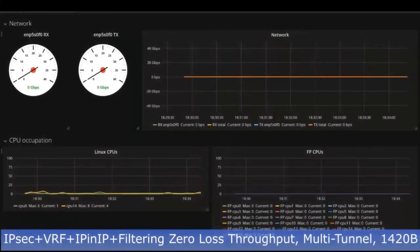This is the Grafana user interface, which is the analytics front end we have chosen for this demo. But remember, we are compatible with any analytics user interface of your choice. On the top left, there are the gauges indicating throughput on the 100 gig ports, and the same information is seen on the top right as a curve, with transmit traffic above the horizontal line and receive traffic below.